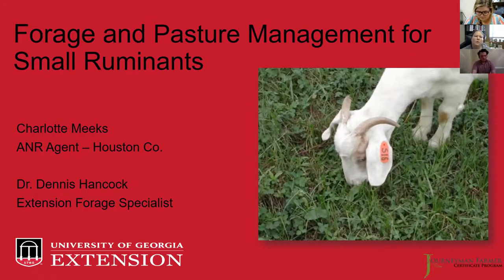As Savannah said, we're going to go into small ruminants and talk a little bit more about their pasture management and also some research that is being done on this. As Savannah introduced me earlier, I'm Charlotte Meeks. I'm the extension agent up here in Houston County and also part of the Forage team.